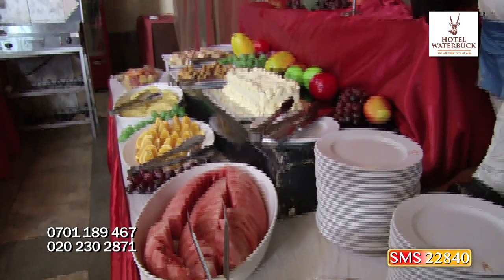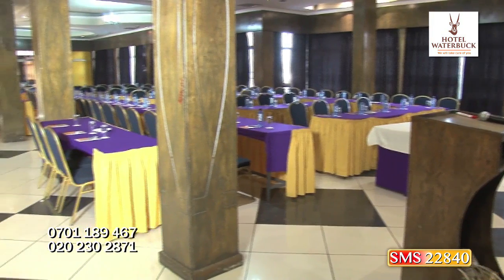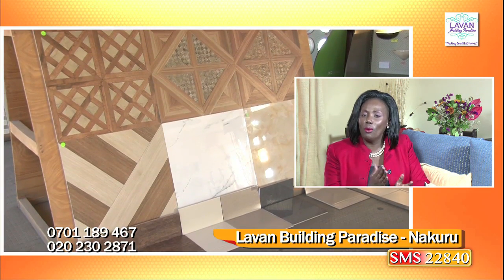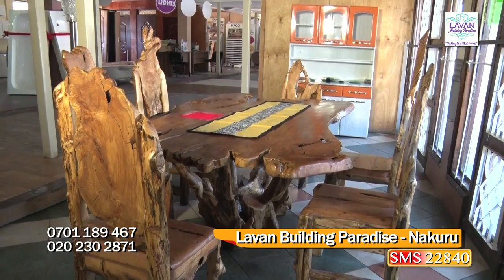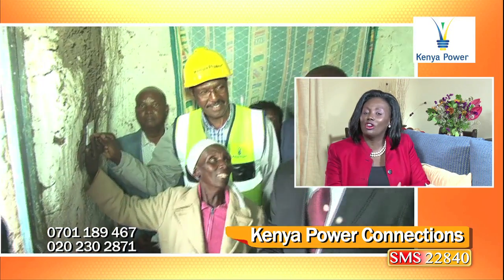We will also take a look at the preferred weekend destination, Hotel Waterback. Our conversation with the county government continues. The accessory spot brings the one-stop shop for your home finishes and fixtures, Lavan Building Paradise. Kenya Power is in Nakuru County too for the last mile connections.